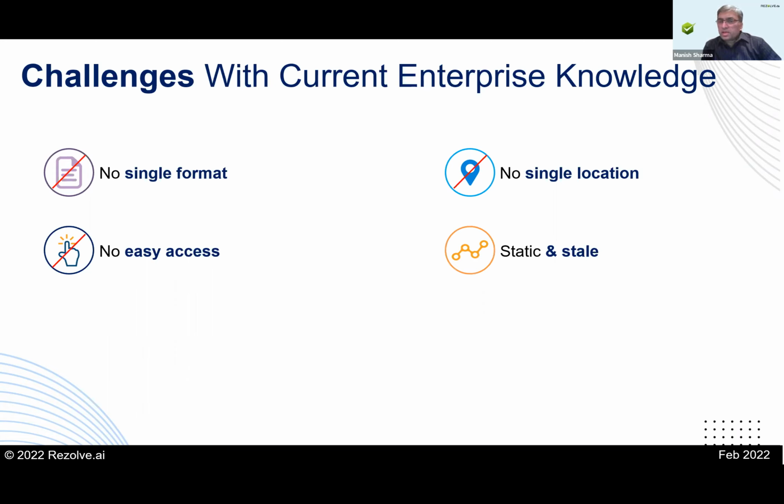Also, information can get static and stale. That means if there's an internet page which has not been updated forever, then you got a problem, right? People are not sure, is this the latest information or is it the old information? Now, even though you updated some information, because this channel was not updated forever, you will always question how accurate the information is.